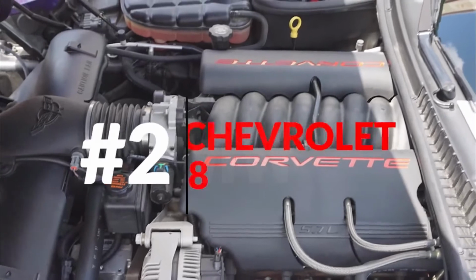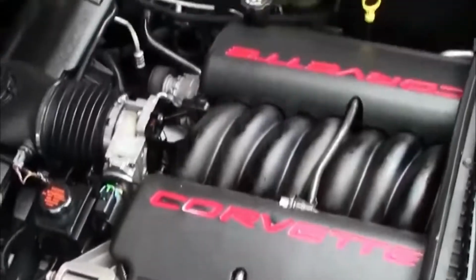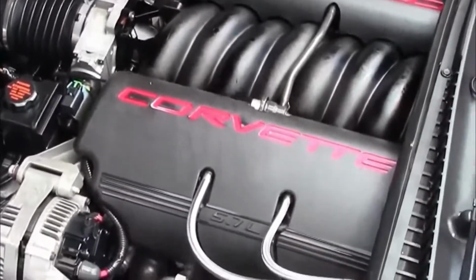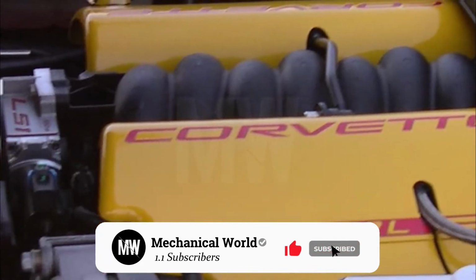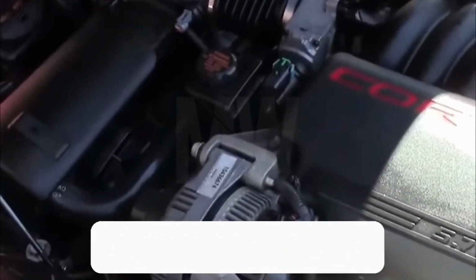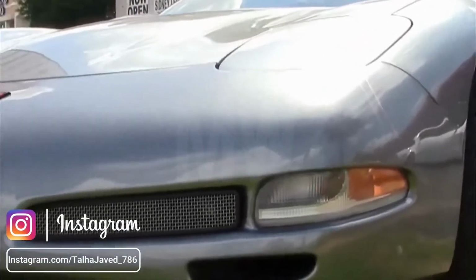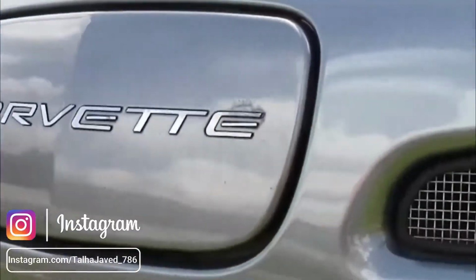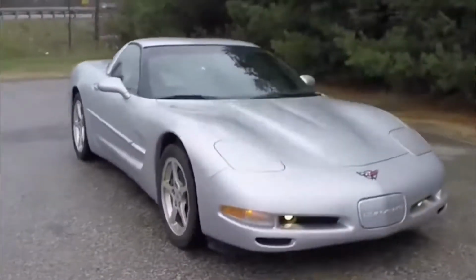Number 2. Chevrolet LS1 V8. Chevrolet LS1 or General Motors LS1 is a small block, affordable, 5.7-litre engine that was highly popular for swapping into cars that originally came with other engines, due to the performance gains it gives. It debuted back in 1997 on the Corvette C5 when it was rated at 345 horsepower, but it went up to 350 horsepower.